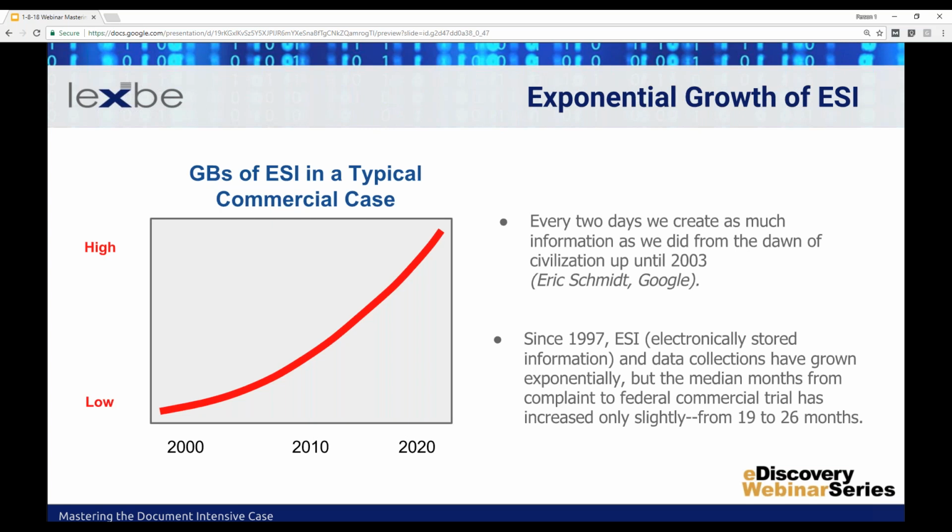What is driving the challenge of the large document sets? Well, since computers started becoming common, we've seen the amount of electronically stored information or documents in a typical commercial case just balloon, and it keeps happening year after year. There's more and more data. There are lots of different ways of showing the stats on that. On that bottom point, I think it's interesting that since 1997, the average time to take a complaint that goes to trial in federal court has extended up to 26 months. And that's a long time.